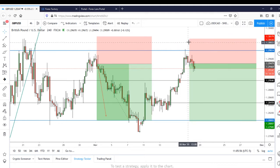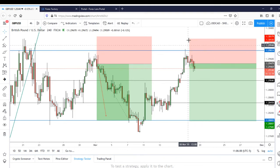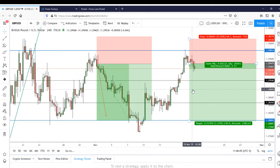That's why I moved our stops a bit, just in case we had a deeper retrace here and we wicked. We weren't going to get stopped out. But it's looking like we're going to be well on our way down.